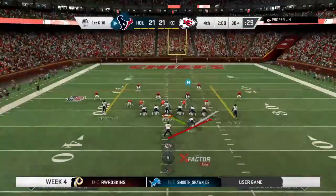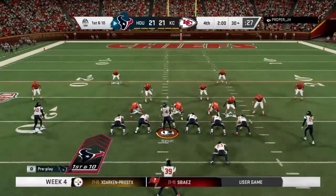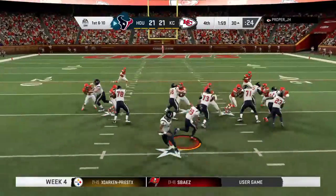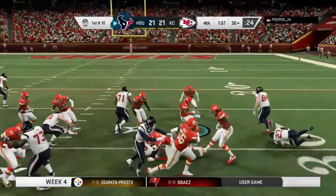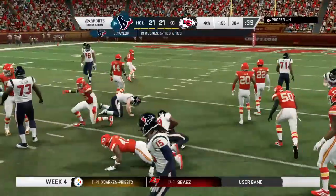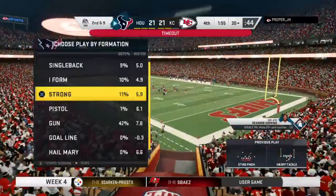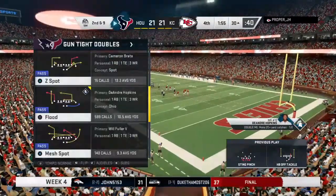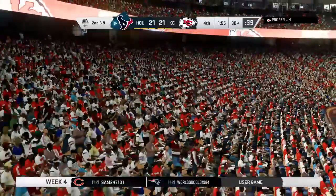So it's Texans football as we welcome you back. And let's see what they've come up with offensively after having time to talk it over. On first down, it's Taylor. Just a yard on the first down carry, so it's 2nd and 9. So fresh out of the 2-minute warning, and here's another timeout taken with 1:55 remaining.